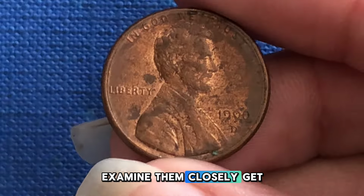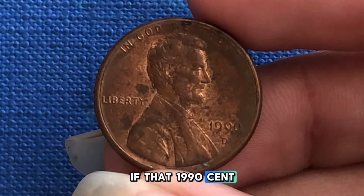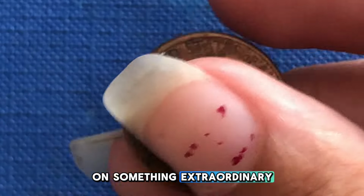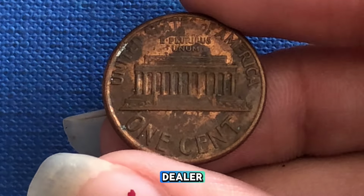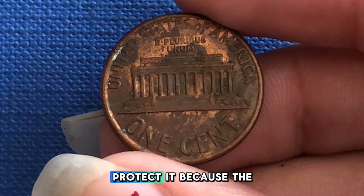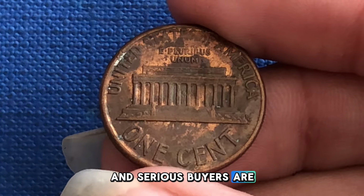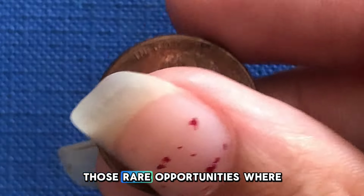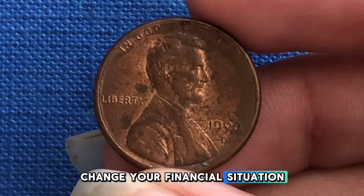Examine them closely. Get out a magnifying glass. If that 1990 cent has a D mintmark and a mirror-like surface, you could be sitting on something extraordinary. And if you find one, don't just take it to any random dealer. Get it certified. Get it graded. Protect it. Because the coin market is booming, and serious buyers are ready to pay big money for coins like this. This is one of those rare opportunities where a tiny copper penny could completely change your financial situation.